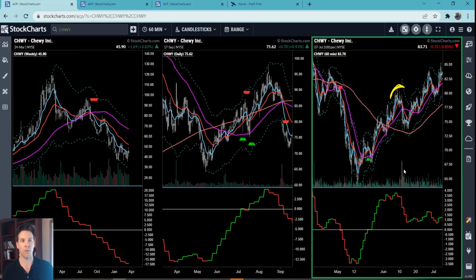We're going to reevaluate, because what if this actually turns out to be bullish? It comes down here, hits that support. You can see that the hourly 200 is now angled up. You can see it gets back on top of the hourly 50, and then it tests the hourly 50, and then it starts to move up.